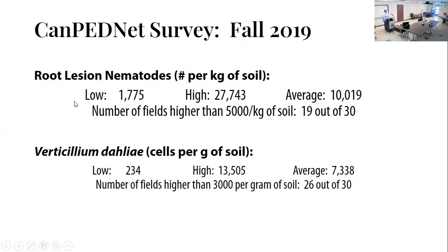And the only thing they have in common is that they're supposed to have russet Burbank potatoes in them next year. So these are the fields we did in fall 2019. You can see the nematodes, they had a low of about 1,800, which is reasonably low, a high of almost 28,000, which is very, very high, and an average of 10,000.